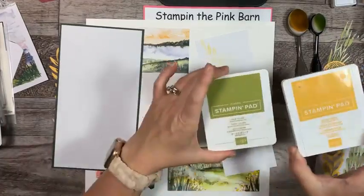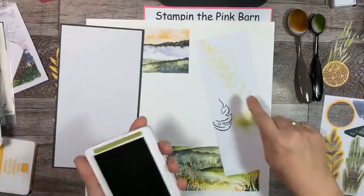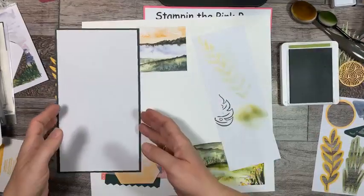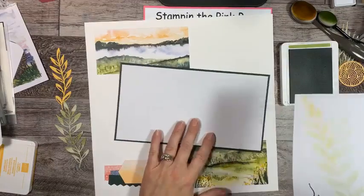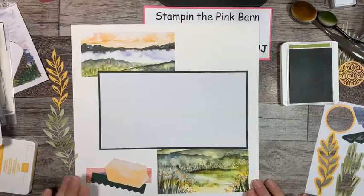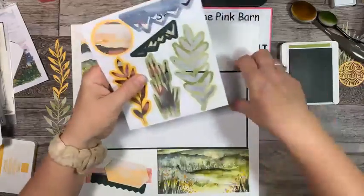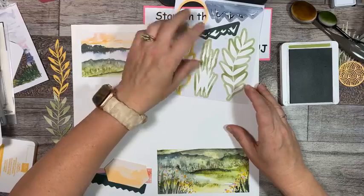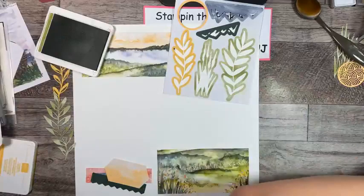So what I was thinking is I was going to take Bumblebee and Old Olive. And because I did this on this scrap paper, I could kind of see where I wanted to go with this. Now I was thinking if this was here, and I took some of those. So what I did, I used the negative of these 2 pieces here, and I just grabbed this. And I'm going to take the green, and grab my green here.